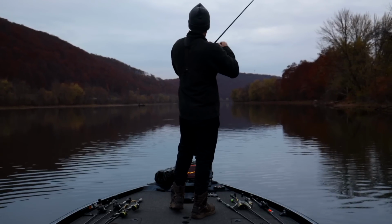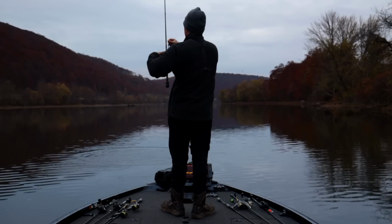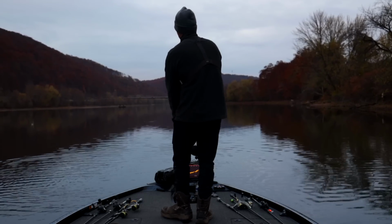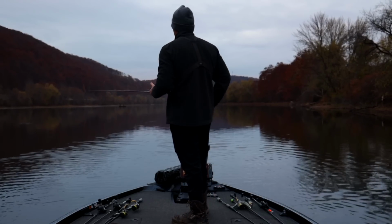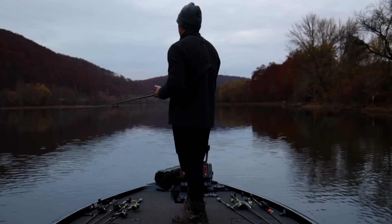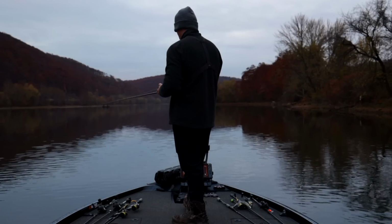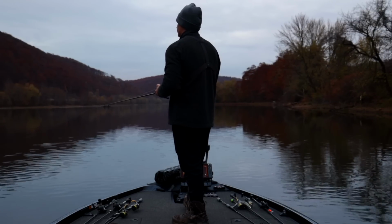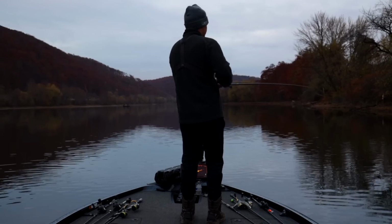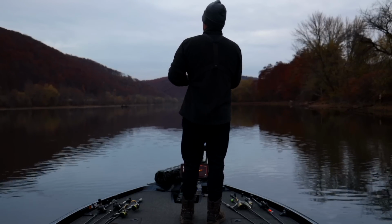Got that one. He's little. Oh, he came off. Bye, Swimbait. I literally think I've just got bit every cast for like the past 10 casts. This is outrageous. What is happening? Got that one. Pulling hard. I don't think it's giant though. Unless he's playing with me.